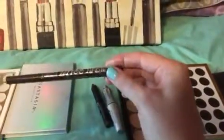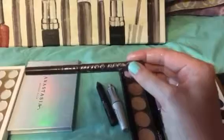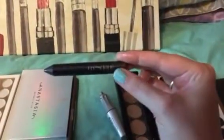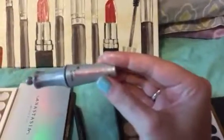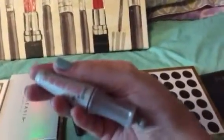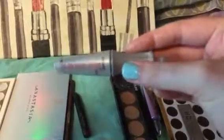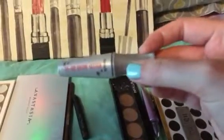And for brows, I've got Kat Von D Tattoo Brow. I do like this. I don't think they make that anymore. Then this is a Trestique eye pencil. I do like this a lot. And this is the Benefit 24-hour brow setter, which I think is okay. I like the Anastasia brow gel a little bit better.